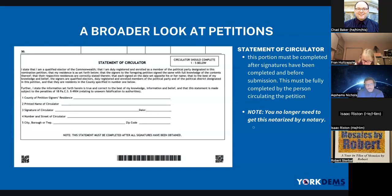So if you have a full 30 signatures front and back on this, then great. What you'll do then is you can fill this out and you can say, all right, that petition is completed. If you have 10 signatures on the front, and you decide that you're finished with that particular sheet, then you can sign it. But once you sign the statement of circulator, if you have any additional blank spots on that petition, you should not be getting signatures from other signers. You should be using a new petition for that. And that's just standard protocol with that.